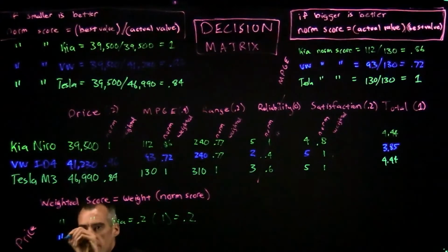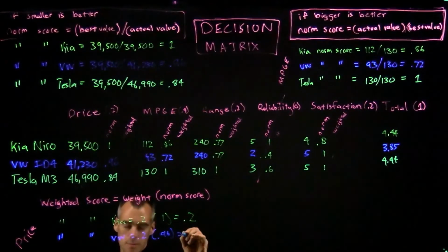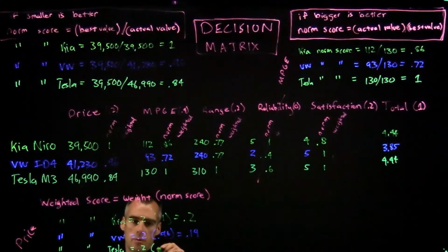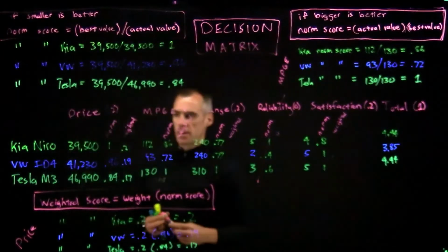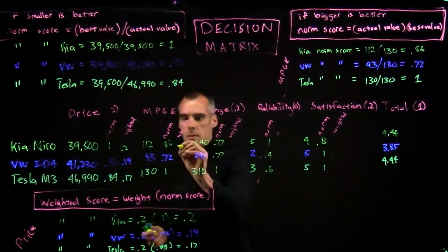And for the weighted score for the Volkswagen, I've got the same weight of 0.2, but my score in this case was 0.96, so my weighted score is going to be 0.19. And finally, if we look at the Tesla, it's going to have the same weight of 0.2, but it's going to have a 0.84 score there. That's going to be 0.17. So I can go ahead and fill these in. And let's go ahead and box this in because it's an important formula to know. And basically using just the same formula, I can find out what my weighted scores are for all these other ones. So let me go ahead and fill those in.